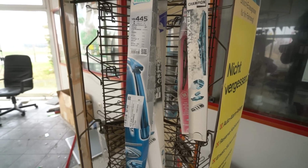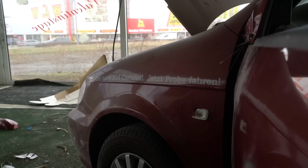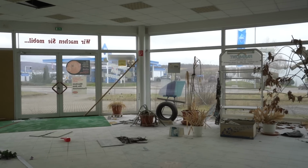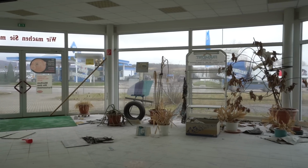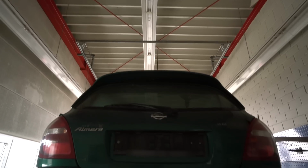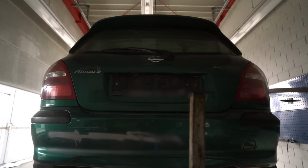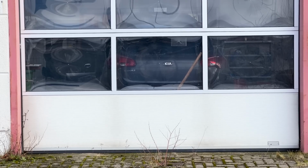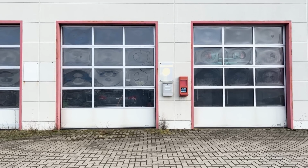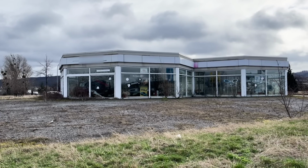Unfortunately, without any security, the dealership was slowly getting ransacked of its contents. Today, the dealership is in a really sad state. The cars are ransacked of their parts and probably not worth fixing anymore. It marks the end of this rather sad tale of this old abandoned dealership.